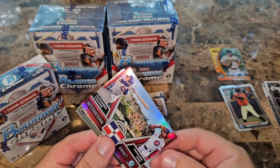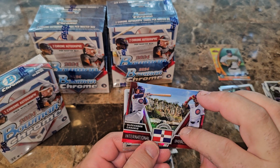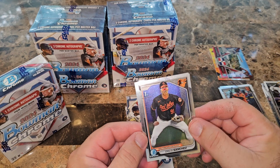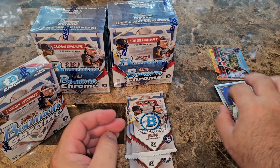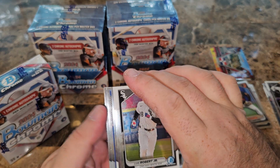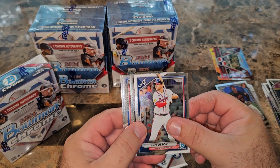See what this insert is. From Nando Cruz and Alexander Canario. International Impact. I'm guessing they do different colors for the teams. They're both Cubs, so. Sanchez. And DeHigo. A lot of these guys are so young, you won't see them for a long time. Luis Robert. Matt Olson.